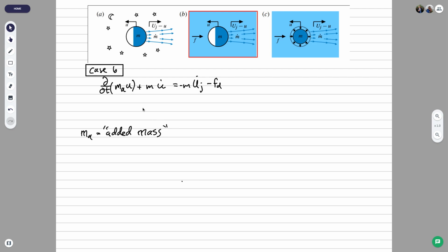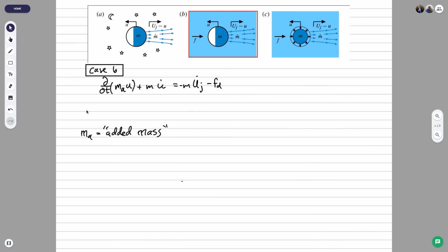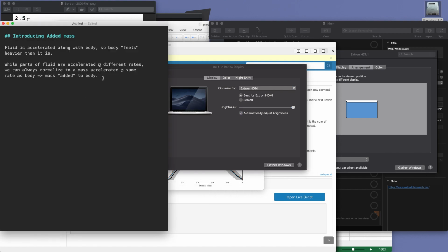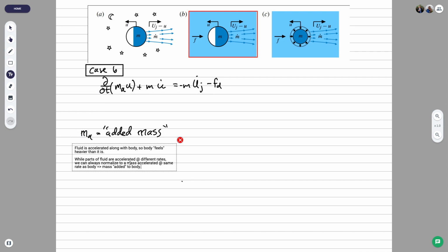So I will just put those notes down here. Okay, so I have these notes so that we can refer to them later.